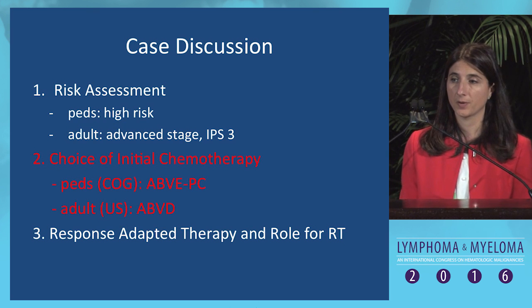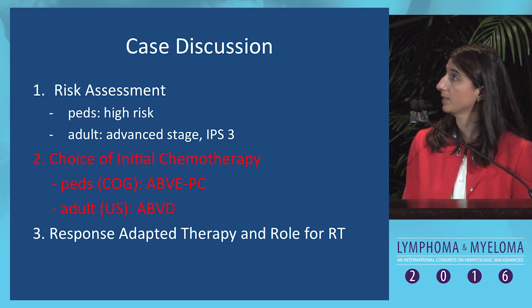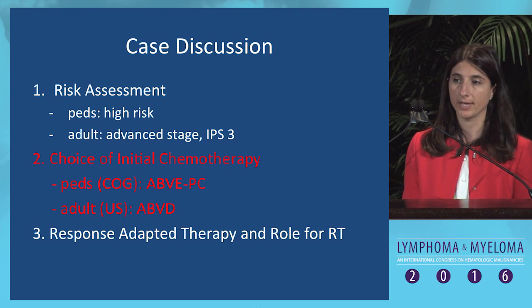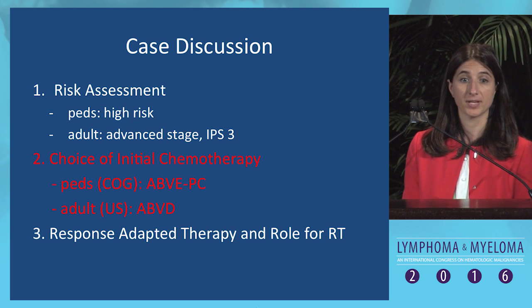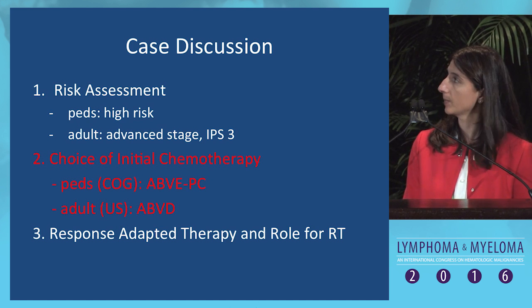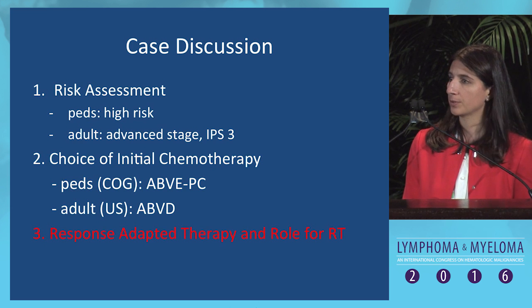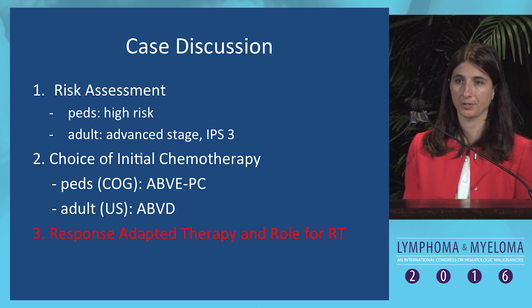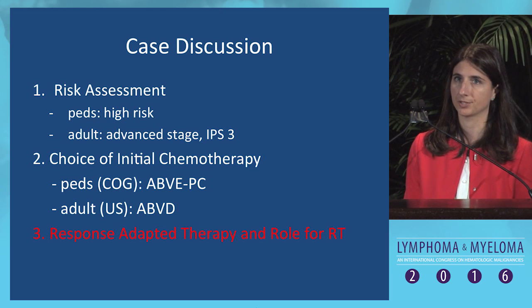So as far as the chemotherapy backbone, again, for high-risk advanced stage disease within COG, we would use the ABVE-PC backbone, and adults, at least in the US, would commonly use the ABVD backbone. I'll go over the approaches to treatment, particularly response-adjusted therapy and radiation, in both pediatrics and adults.